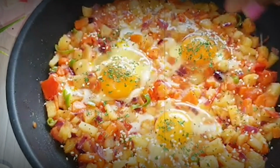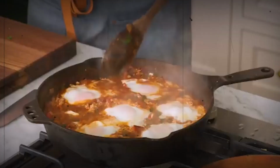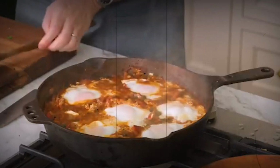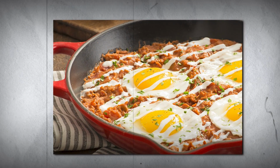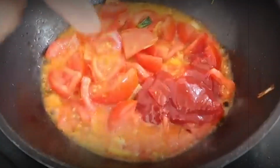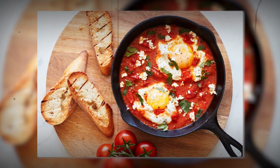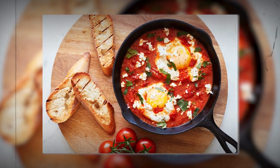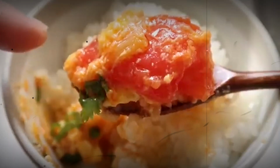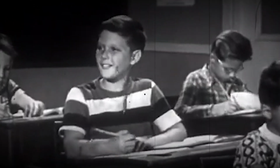The eggs cooked sunny side up, their whites setting while the yolks remained runny and rich. Salt and pepper, when available, seasoned the dish simply, allowing the fresh flavors to shine. The finished plate was a colorful, inviting mix. The bright red tomatoes warmed and slightly sweetened, the eggs golden with luscious yolks ready to be dipped with crusty bread or toast.